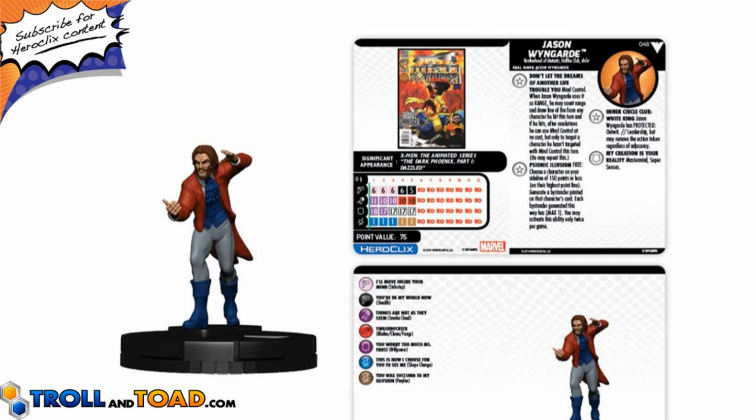Mind Control. When Jason Wyngarde uses it as range, he may count range and draw lines of fire from any character he hit this turn, and if he hits, after resolutions, he can use Mind Control at no cost, but only to target a character that he hasn't targeted with Mind Control this turn. He may repeat this. So anyway, sorry, these are a little bit fuzzy.